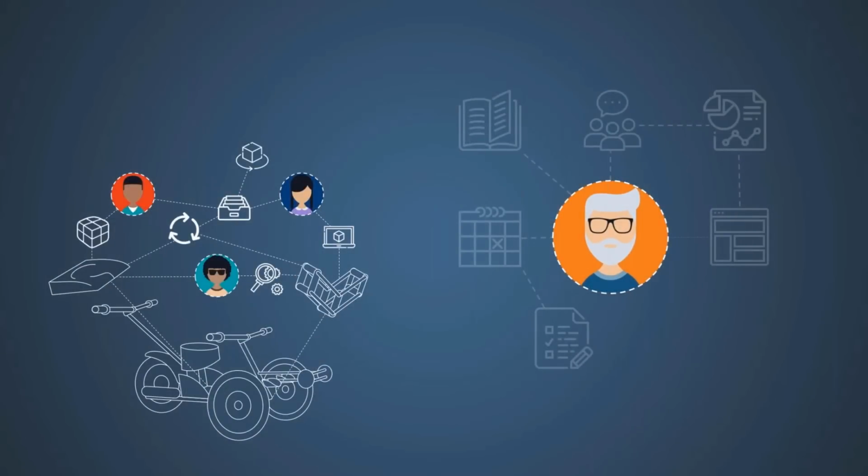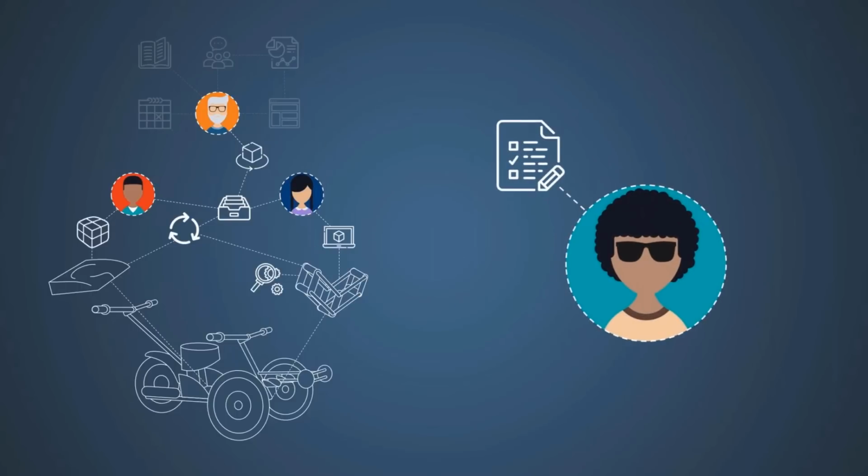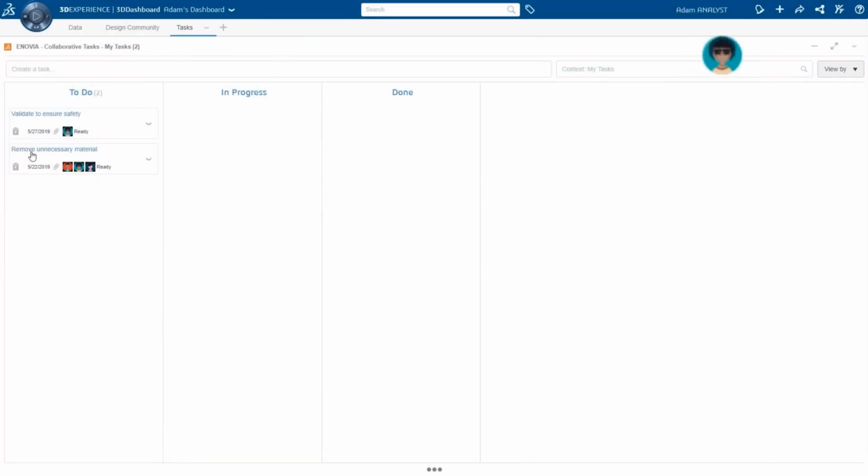Now the project has been identified and the tasks have been distributed, so Pete's confident that the team is all working on the same page and towards the same common goal. Assigning tasks to the team members will fire off notifications so there's never confusion on what they need to work on. Now let's take a brief look at what Adam's doing.